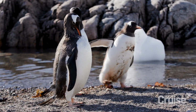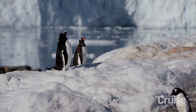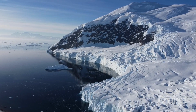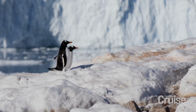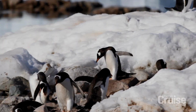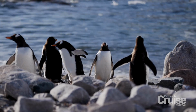Two words come to mind right now: picture perfect. The scenery here looks like the February cover of Porthole Cruise and Travel magazine. With captivating views of still water and glaciers perfectly set in the sea, it all comes together so beautifully. If you've ever been to Antarctica, I'm sure you understand how awestruck most guests are when they arrive.